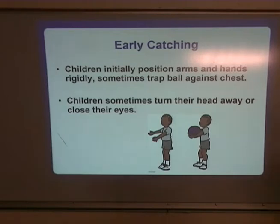So a reminder then from our early work in lab about what fundamental catching looks like. Initially, no foot movement, arms are out, very rigid. They may not even track the ball, and they wait until the ball hits their arms to try to pull it in. All right? There's not much force absorption going on.